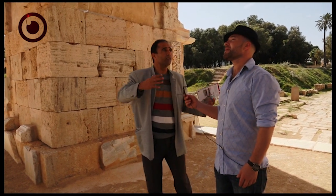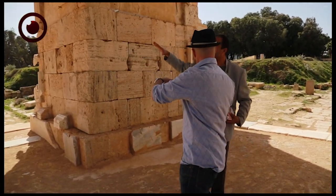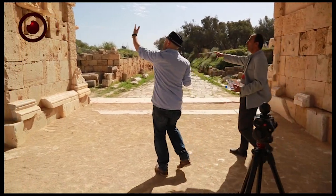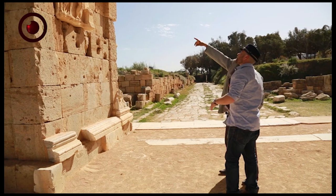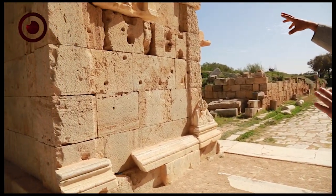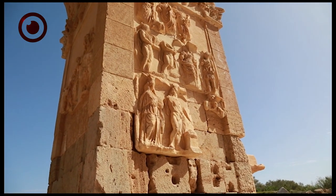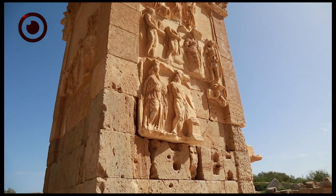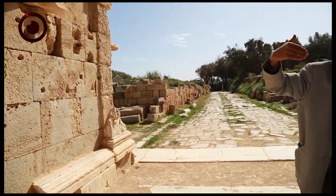So the Italians did most of the work to restore the arch. I see, all the stones. With these artifacts here, as you can see, all the pieces are original. This is limestone, original. Some of the carving that you see here, if it's marble, then it's original. Fantastic. Otherwise, these are copies, remade. A lot of the original carvings you can see at the Tripoli Museum. They've been placed there for many, many years. To protect them, yes.